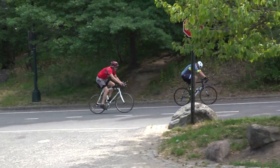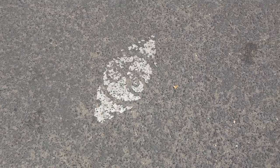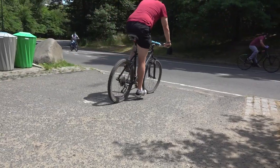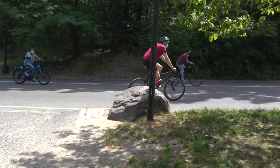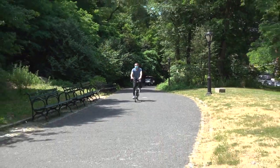But we're at 106th Street and the Loop Drive, leading out to Central Park West. This is the Parks Department pavement marker for a shared path. I don't know how that's supposed to indicate that it's a shared path. I don't know how people are supposed to know this. If you're a tourist, if you're a city bike rider that might not be familiar with the park, there's no way you would know that's a shared path.